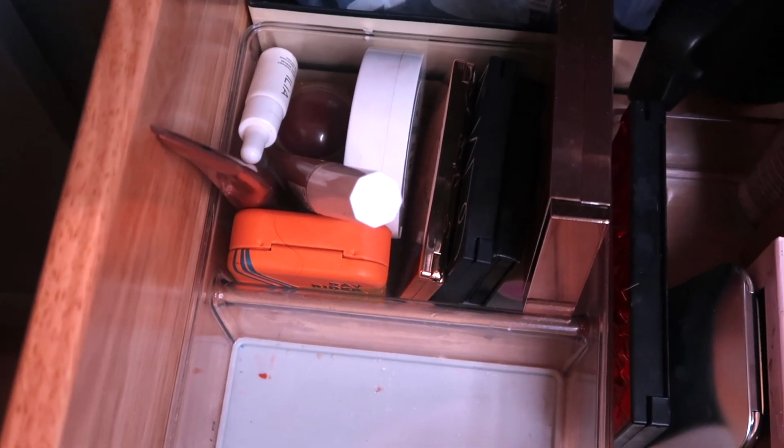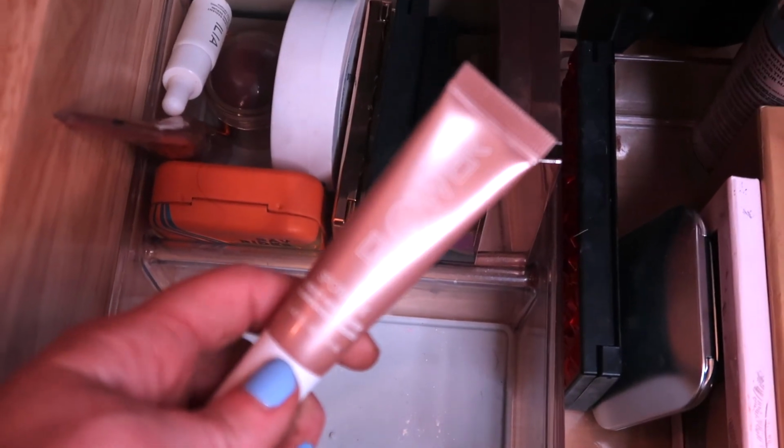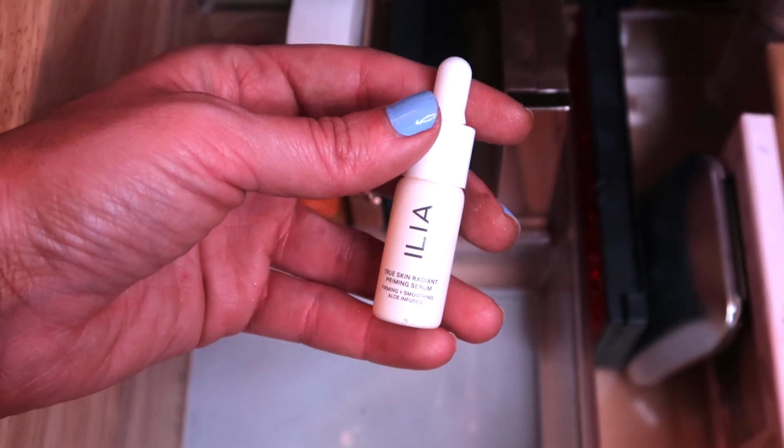Back this way is a bunch of stuff I did not really reach for, so I'm gonna keep in my Flower Beauty Spotlight Liquid Highlight. I need to finish off this Ilia Radiant Priming Serum Primer because I need to finish 3 primers before I can buy a new primer. So I'm gonna keep that going.